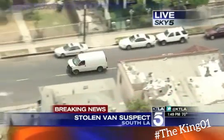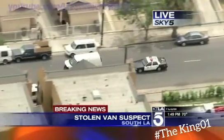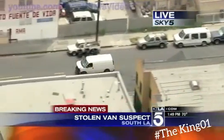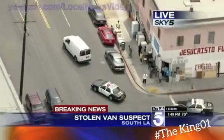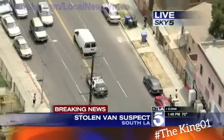Several officers of the LAPD are stationed around the neighborhood here, and given the fact that they were able to lay down spike strips at that particular intersection, tells us that he has been making the rounds through that same intersection.